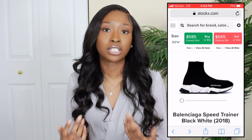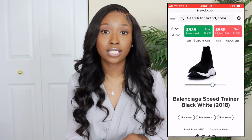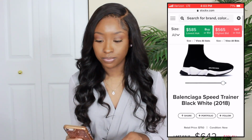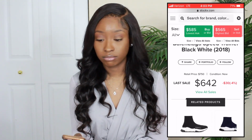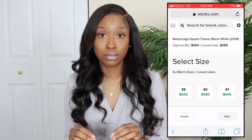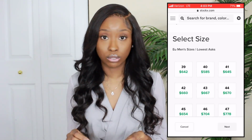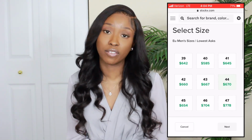But the best place to shop for luxury tennis shoes, like Gucci tennis shoes, Louis Vuitton tennis shoes, Balenciaga, go to StockX. StockX and Farfetch. Trust me, those are the best places for new shoes. StockX has new shoes. Okay, you can bid on them or you can just buy them as is, but they have the best sales and everything.